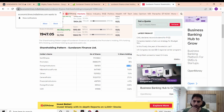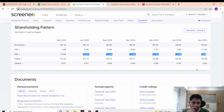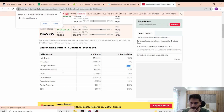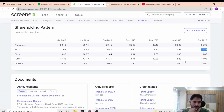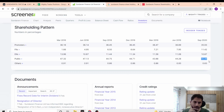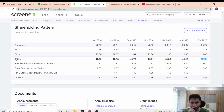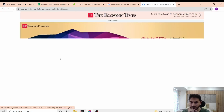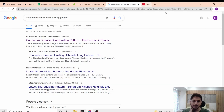Okay, so here it's showing 12.43 as foreign institutions. And over here it was at 11.42. So it looks like the shareholding of FIIs has gone up. Promoters is the same, FIIs have improved. Mutual funds are 7.63. Okay, so here we only have DII. General public is 27.2, and that was at 40.96 here. I can't seem to understand this Economic Times. The presentation is really bad.